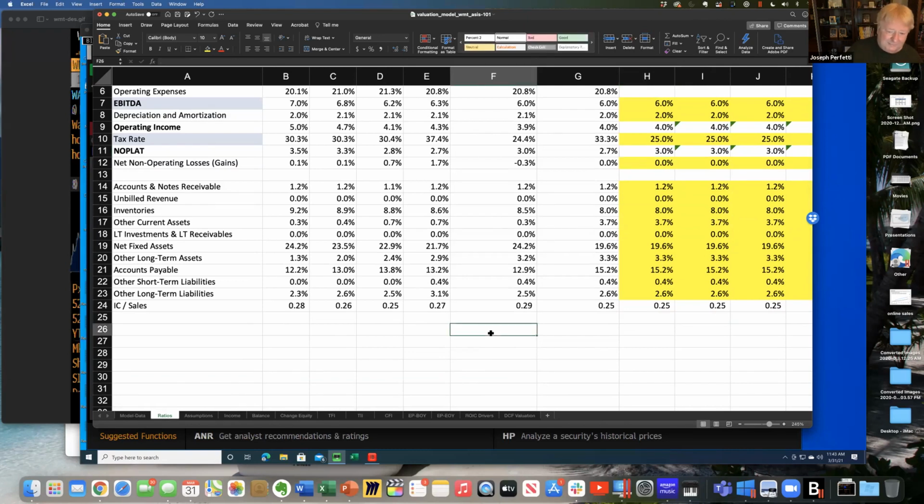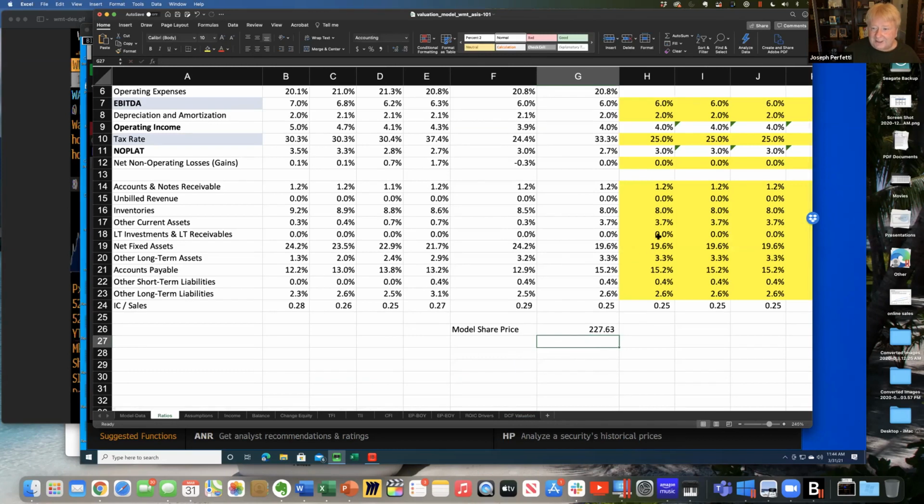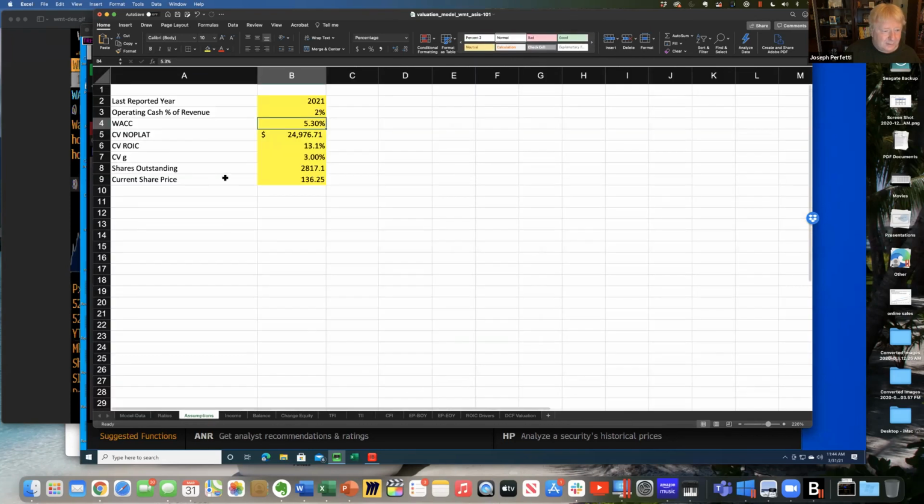So what I mean by that is I want to put in here my model share price right here on the ratios tab. And then cell G26, I'm going to go to DCF valuation and refer to cell D30. So that way, every time I change a value, the share price changes and I can see it right here on the screen. I don't have to keep going back and forth tabs. And what I'm trying to do to remind myself is get close to the current share price of 136.25.